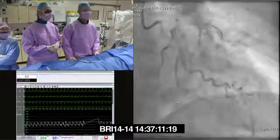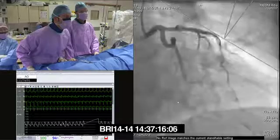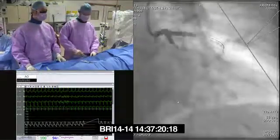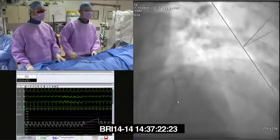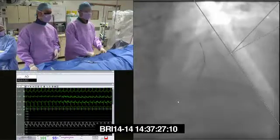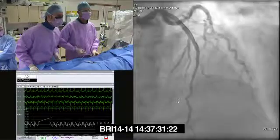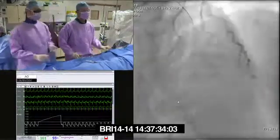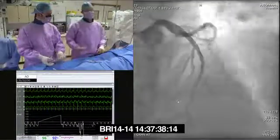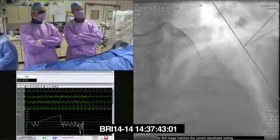I think we run away, don't you? And let's come back to our AP cranial. There are septals coming off. There are no signs of a dissection. There is definitely disease, but let's bring that wire right back. I think we get some imaging. I think it'd be very interesting to see where we are. We can echo. We can always come back to this at a later time.